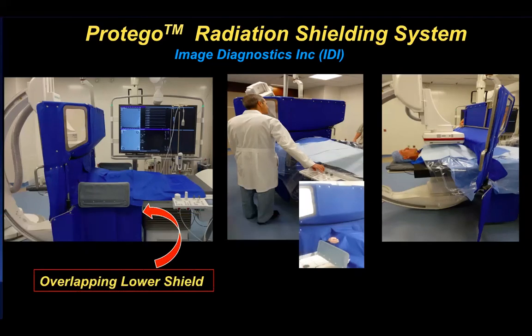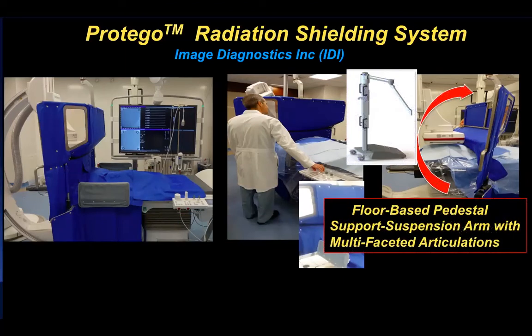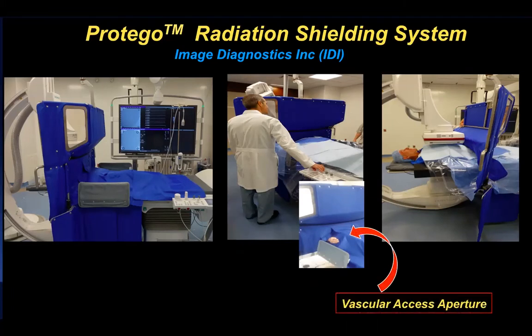As the overlapping lower shield. This is the floor-based pedestal with a suspension support arm with multifaceted articulations. There's the interconnecting patient drape. And there's vascular access both for radial, brachial, as well as femoral bilateral.